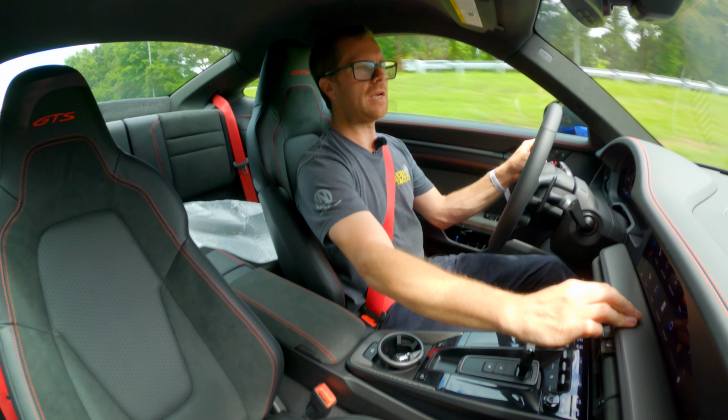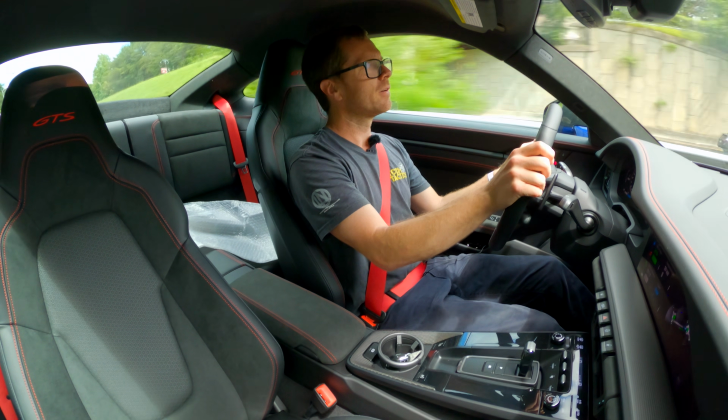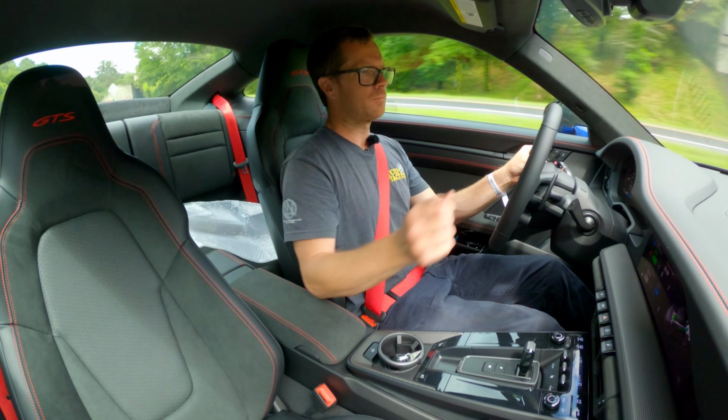So I'm going to look up the e-performance area and look at the energy. So it looks right now, yeah, combustion engine, 0 e-boost. Cruising along.